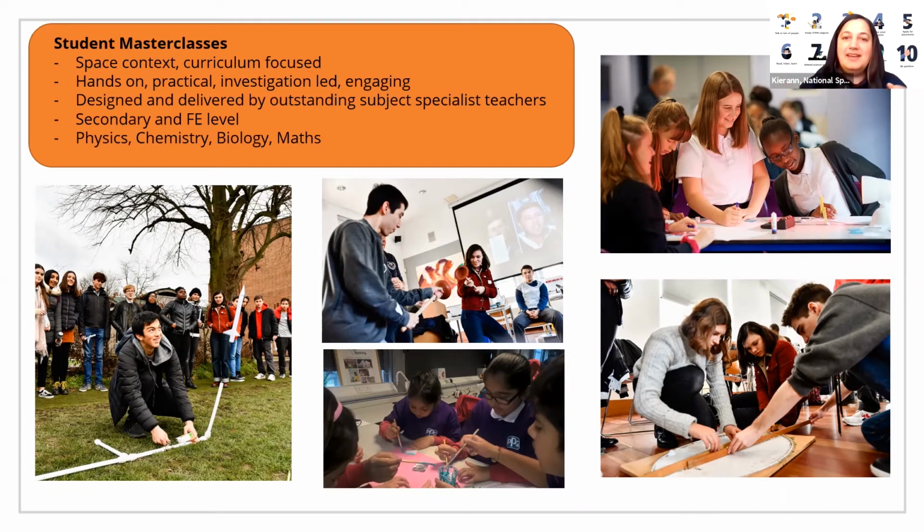What they've been looking at is investigating how a vacuum works. So putting those two together, you can create a vacuum and it's very hard to pull apart. So we like to set challenges like that. And we do this for all of the sciences and maths. And all of our programs are delivered by subject specialist science teachers.